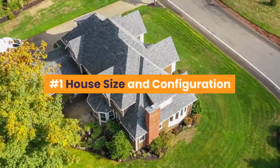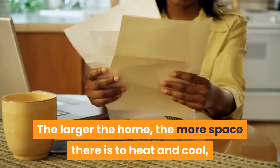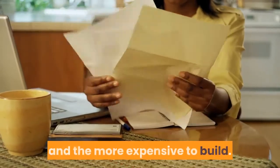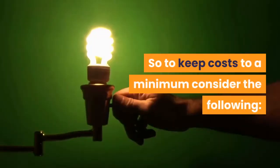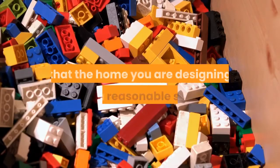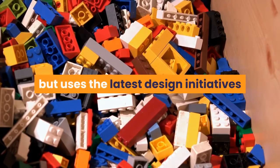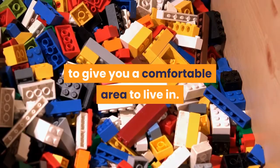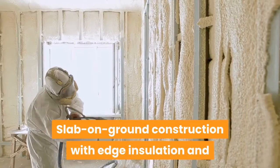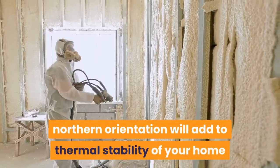Let's walk through the key areas in your home you need to consider. 1. House size and configuration. The larger the home, the more space there is to heat and cool, which leads to higher bills, more to keep clean, and the more expensive to build. So to keep costs to a minimum, consider the following. Build a smaller home, or ensure that the home you are designing is a reasonable size, but uses the latest design initiatives to give you a comfortable area to live in. Slab-on-ground construction with edge insulation and northern orientation will add to the thermal stability of your home.